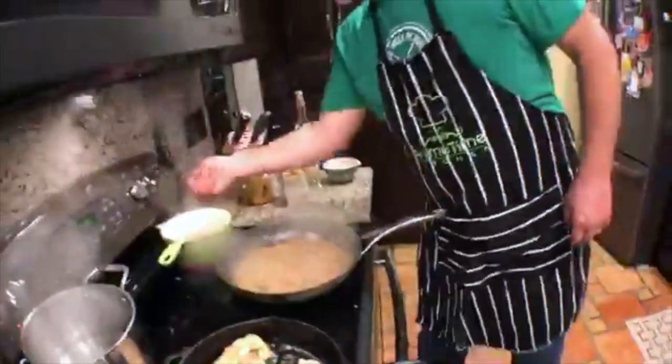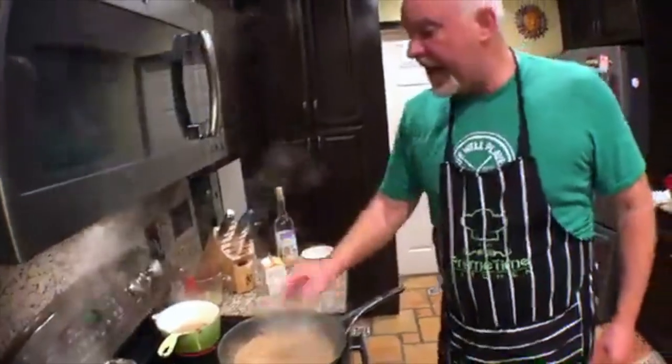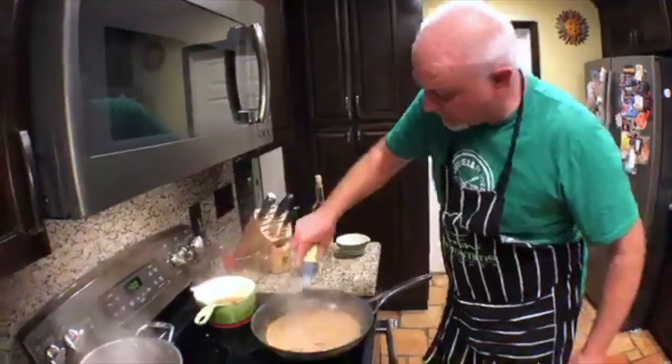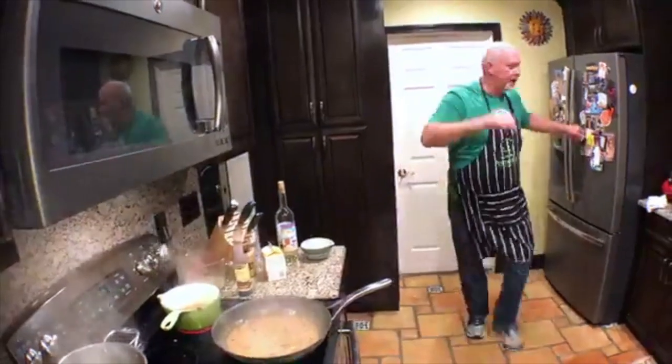All right, so we're gonna go ahead and reduce this to nothing, because all we have to do is add a little bit of balsamic. A little bit of reduction here because we just want a little bit of sweetness. Not much, seriously, half a teaspoon, and then we'll add a little bit of butter at the end of that. Bring it all together.